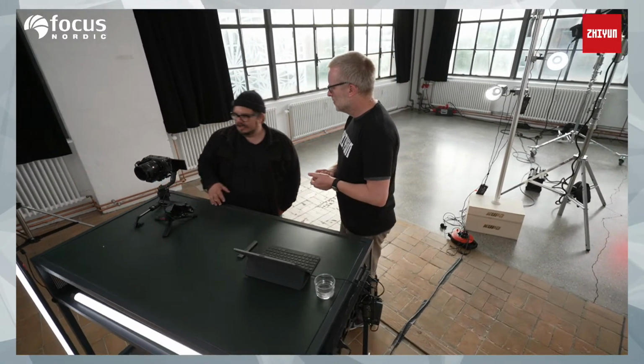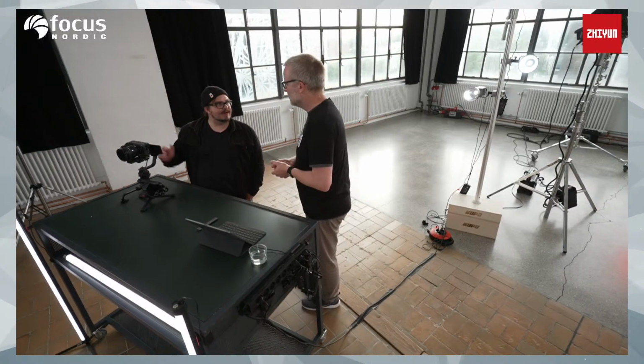So the main reason we are here is this Weebill 3, and it's a pretty cool gimbal. Yeah, I had the chance to work with it for a couple of days, and a gimbal is not my main tool. It's just a part of my toolbox. It's just a small thing in my production, but I'm pretty impressed by the size and the way I could use my normal gimbal camera, which is not light. I have a good impression of this little tool, to be honest.